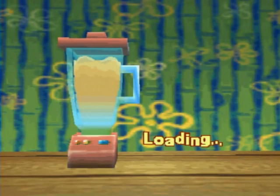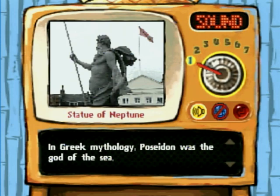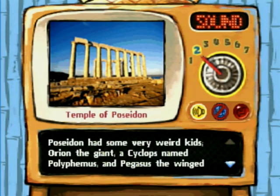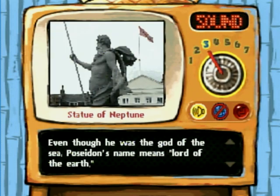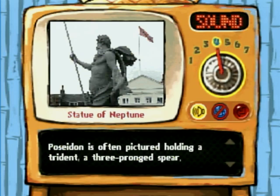Poseidon. In Greek mythology, Poseidon was the god of the sea. Poseidon had some very weird kids. Orion the giant, a cyclops named Polyphemus, and Pegasus, the winged horse. Even though he was the god of the sea, Poseidon's name means lord of the earth. Poseidon is often pictured holding a trident, a three-pronged spear.